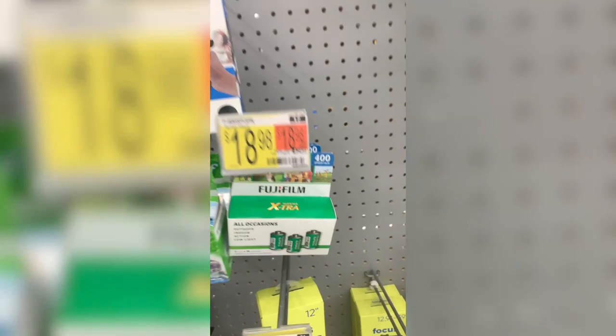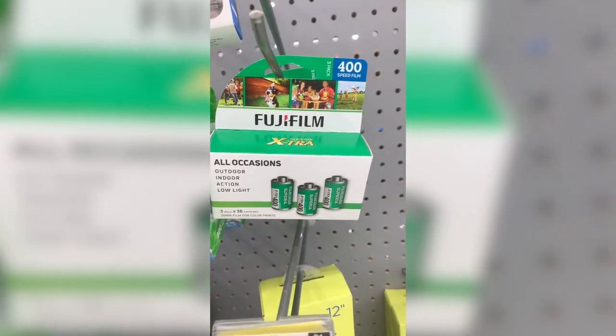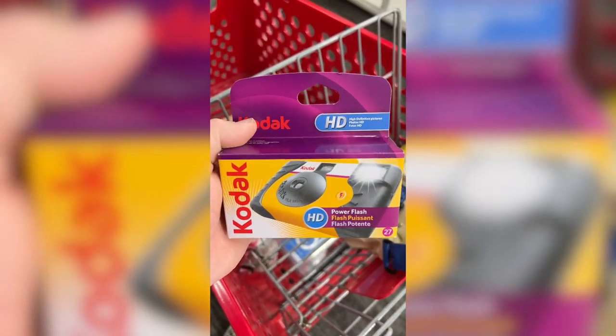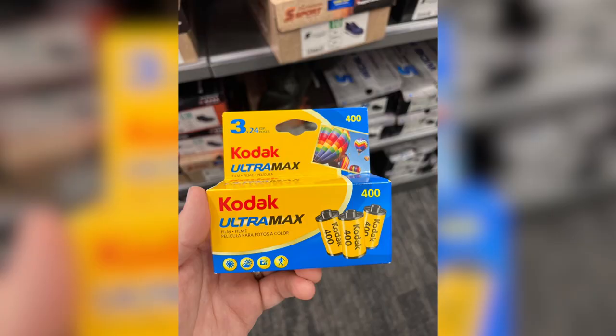If you haven't shot film before, you may think it is super obscure and hard to find since it's no longer the dominant medium for photography. And while it is less common than it used to be, it's not as hard to find as you might think. A couple of the Walmarts here in Memphis usually have Fuji 400 in stock, as well as some of their disposable cameras. And the Targets here have recently started carrying Kodak Ultramax 400 as well.